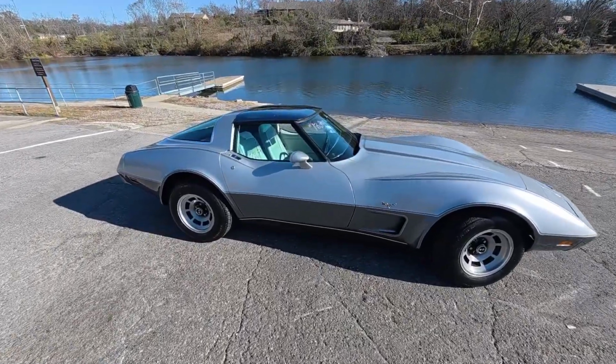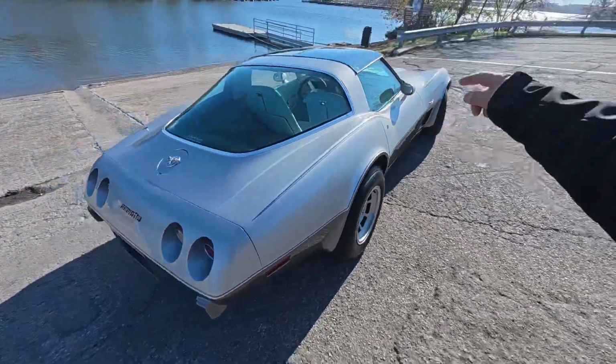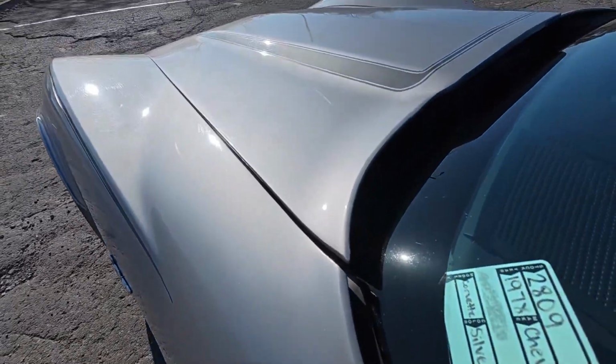Let's check this thing out. 1978 anniversary Corvette. Two-tone silver, white interior. It's got the mirrored T-tops. 350 under the hood. Pop the hood here and let's check it out.